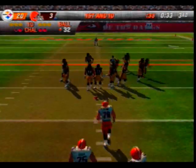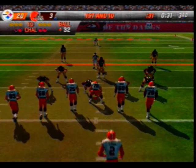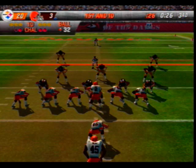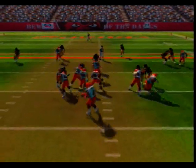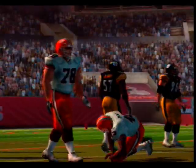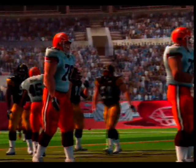First and this is the eighth play of this drive. On the 32-yard line. The Steelers with a four-man front. Give it to the halfback. Stewart is there on the stop at the 27-yard line. Number 45 picks up some tough yards there.